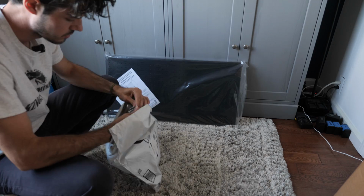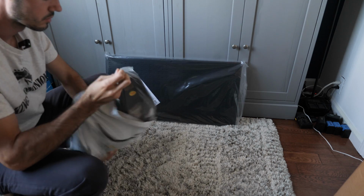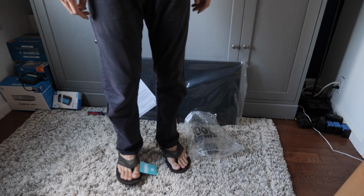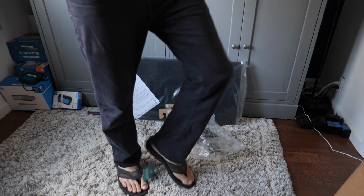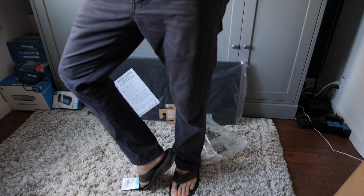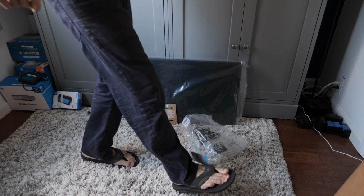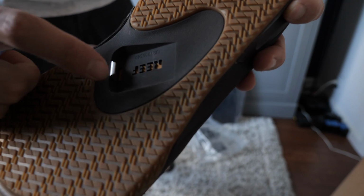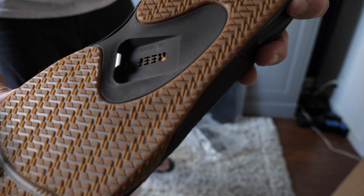And what do we have here? Why, that's some new Reef flip-flops. Oh my God, it's so comfortable, so stylish. I might have to do a little dance. Oh yeah, look at that. That's a bottle opener on the bottom, folks.